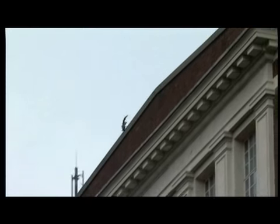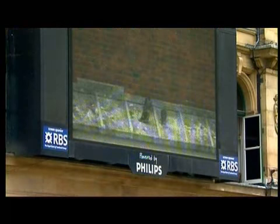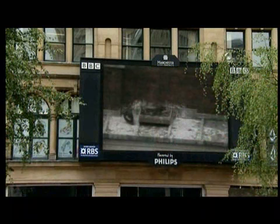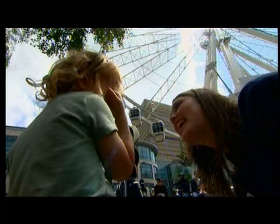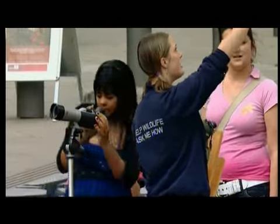These peregrines have been nesting in Manchester since 2005. Last year, they raised 4 chicks, and this year they've got the same number. The big screen in Exchange Square usually shows sporting events, but at the moment, it has a live feed from the nest, so everyone walking past can watch the chicks' every move. That's called a peregrine falcon. During the 3-month nesting period, RSPB volunteers are here every day to help the public get a close-up look at them.